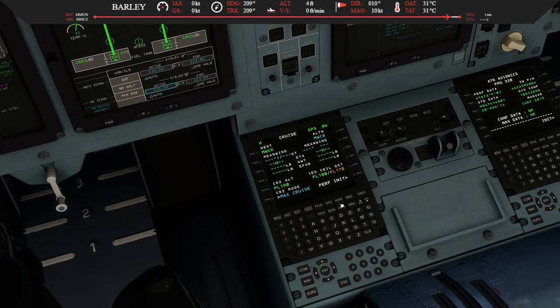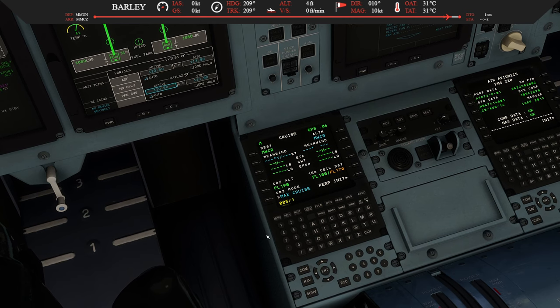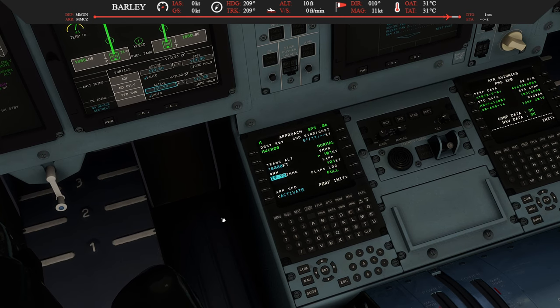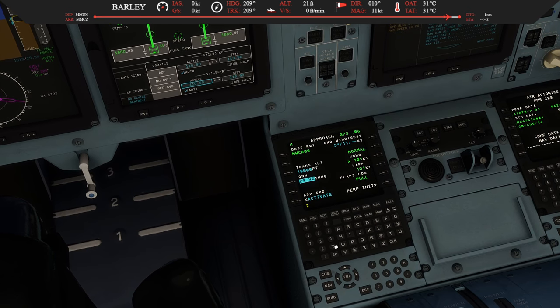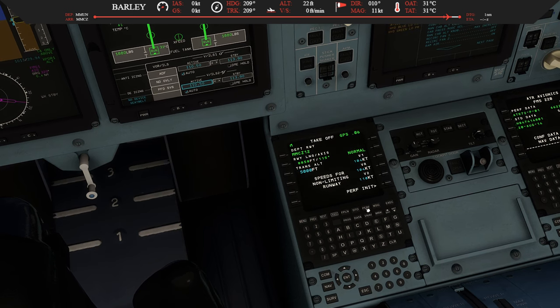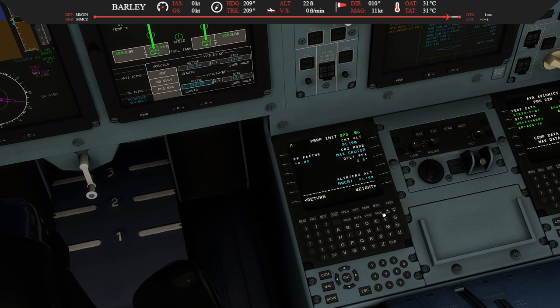Cozumel Tower, American 2576, 11 miles northwest inbound, visual runway 12 approach. American 2576, Cozumel Tower. Altimeter 29.94, wind 010 at 6. Cleared visual runway 12 approach. 29.94. I think I forgot to put in my reserves on the fuel, didn't I? Cleared visual runway 12 approach, American 2576.